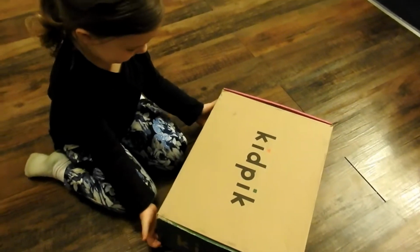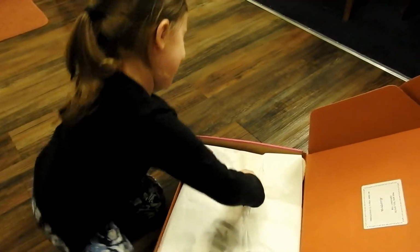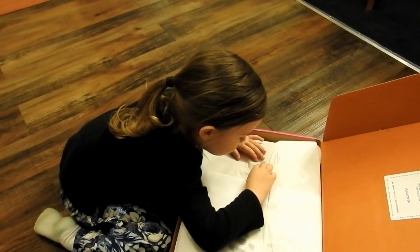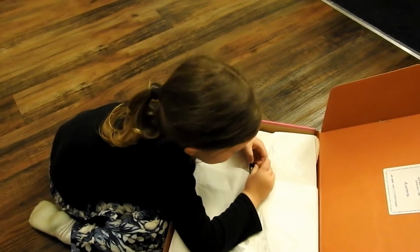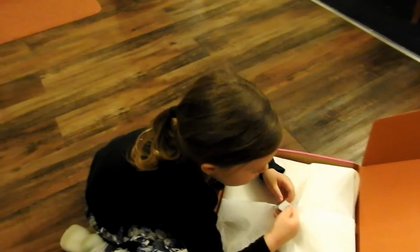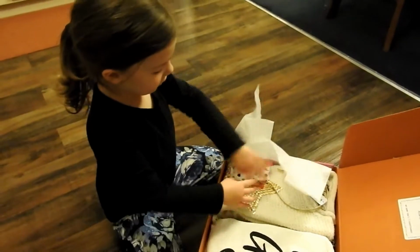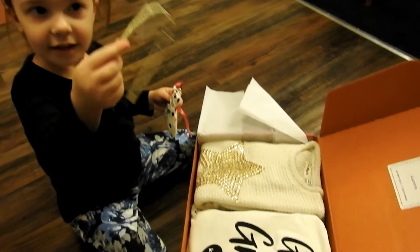Yeah. Okay, now this is my box. I can't wait to do it. Why are you trying to be so gentle? It's okay, just open it. Yep. Okay. Oopsie. Ooh, what's that? Look what else I got. What is that?